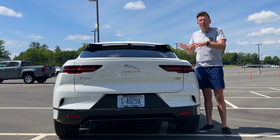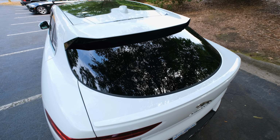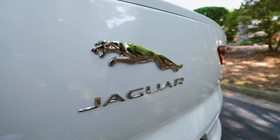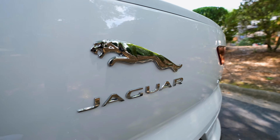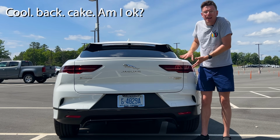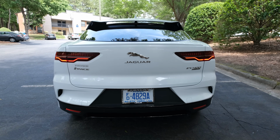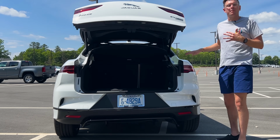Okay, no, but seriously, look at how cool this rectangular back end is that is then offset by this rounded back windshield. I'm geeking out at the design. The oversized Jaguar symbol, this giant Jaguar emblem, is the icing on top of this cool back cake. Don't even get me started on these taillights. They're absolutely stunning when they're turned on, with this angular dip down at the bottom. Ooh, they're so sexy. Then when you open up the tailgate, it does obviously have an automatic lift gate.